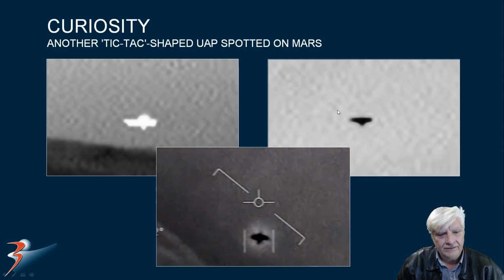And I must say, the image taken by the Curiosity rover over there to the top right of that object, and this one over here to the bottom taken by the fighter pilot, the objects look very, very similar. And then that brighter object over there too. We've got the larger part to this object with a dome on top and a smaller one at the bottom. So, curious similarity over there between those 3 craft. So are these Tic-Tac shaped UAPs or UFOs also visiting the Curiosity rover on Mars?